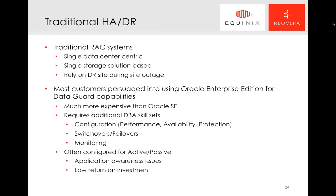If you do have that, you have some additional DBA skill sets that are required if you're going to configure Data Guard properly for performance, availability, or protection, depending on your recovery point and recovery time objectives. And then DBAs need to know how to do switchovers and failovers, which, with Data Guard, is kind of a lights-out thing. They only learn what to do when the actual switchover or failover has to occur, and then what additional pieces you have to monitor from that.